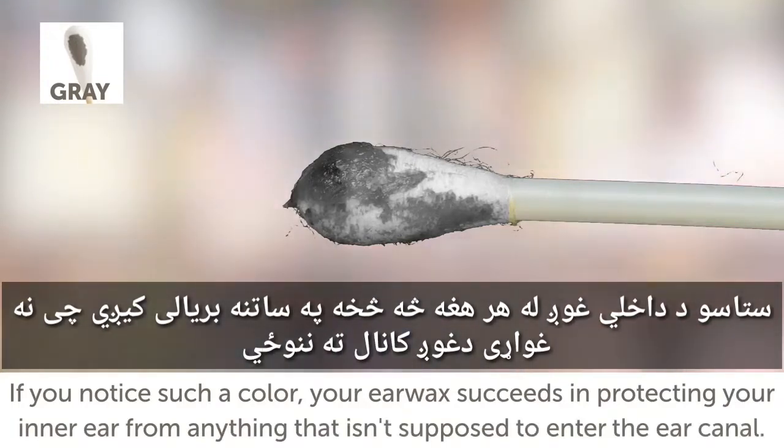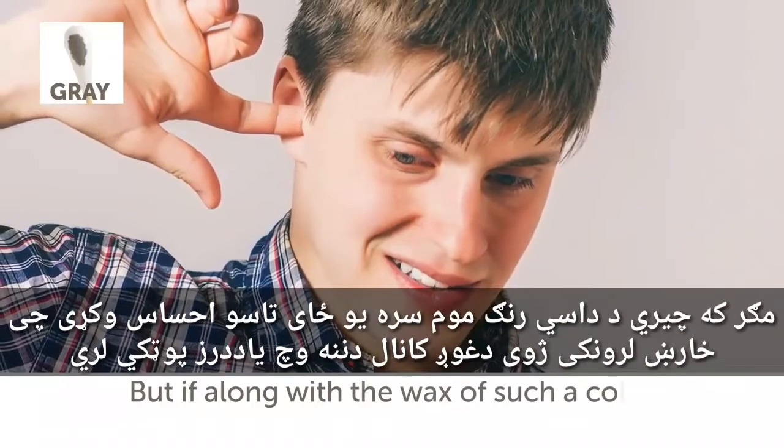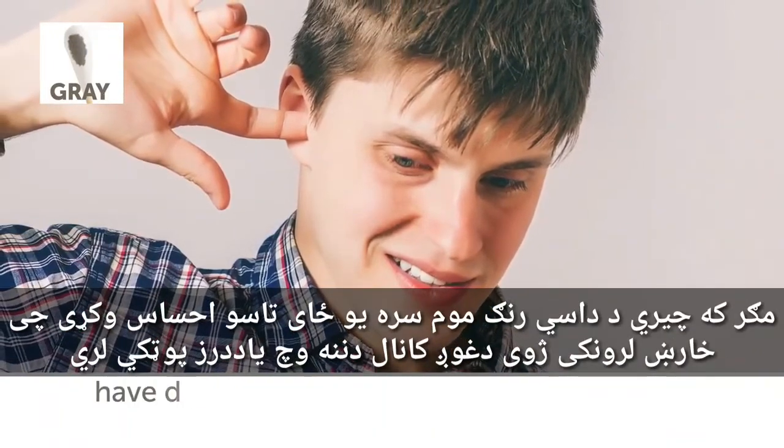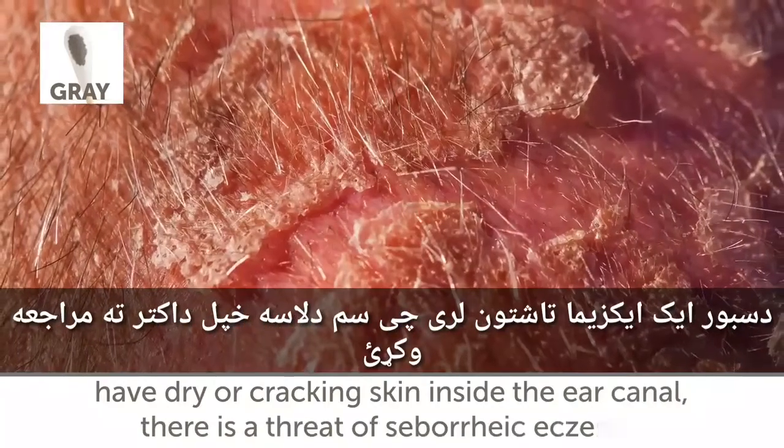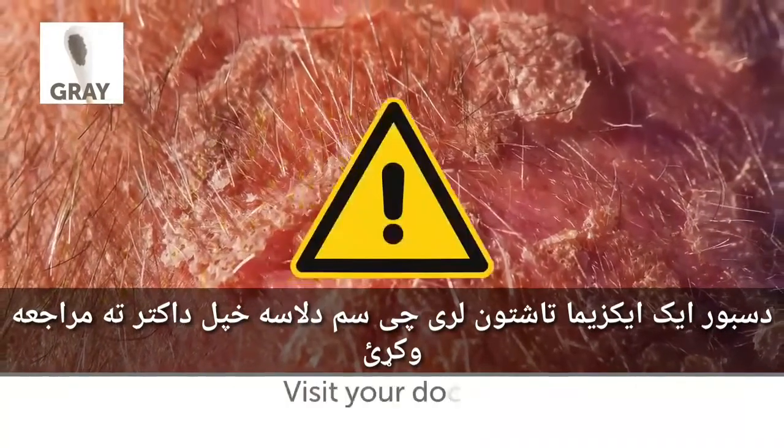enter the ear canal. But if along with the wax of such color you feel itchiness, have dry or cracking skin inside the ear canal, there is a threat of seborrheic eczema. Visit your doctor immediately.